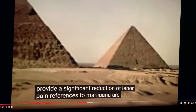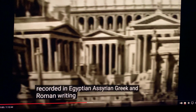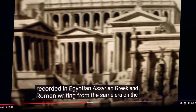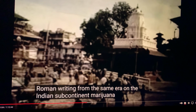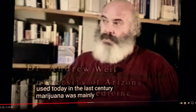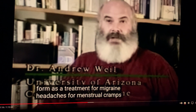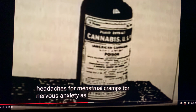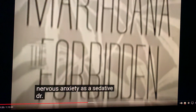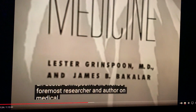References to marijuana are also recorded in Egyptian, Assyrian, Greek and Roman writing from the same era. On the Indian subcontinent, marijuana is found in many preparations in ancient Ayurvedic medicine and is still widely used today. In the last century, marijuana was mainly used in tincture form as a treatment for migraine headaches, for menstrual cramps, for nervous anxiety, as a sedative. Dr. Lester Grinspoon is the world's foremost researcher and author on medical marijuana.